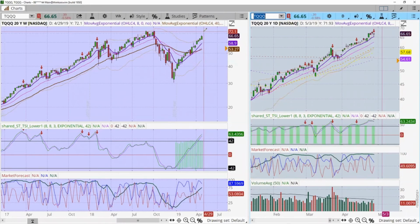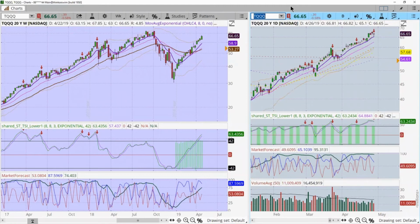So oftentimes traders will look to either the Qs or the NASDAQ itself and trade the technicals off of those and let it trigger you into the 3-times leverage TQQ. Again, it's just one of those things, but this really highlights it. I'll just show you one more time, QQQ.